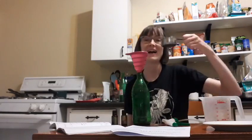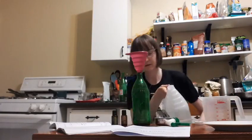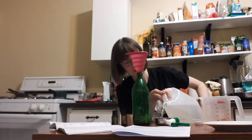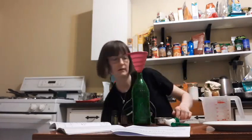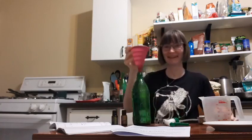And then 1/2 cup of white vinegar. It's all the way to the top. Okay, and since I remember what essential oils I actually put in for the first part, I'm just going to continue to go with that. It smells really good, actually.